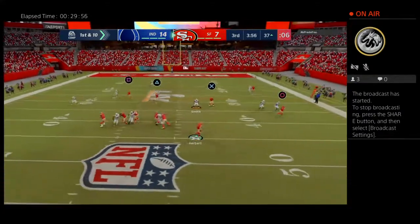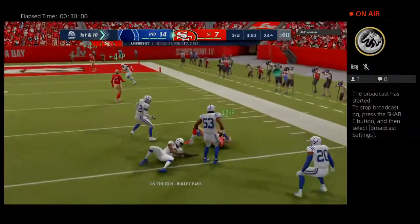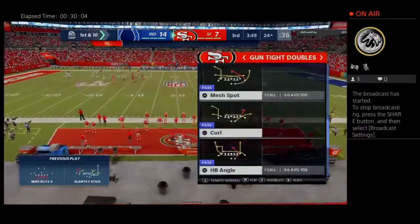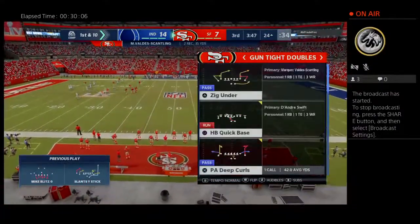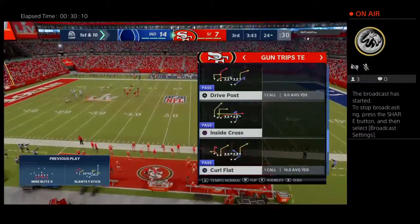On 1st and 10, Herbert flush to his right. Got an open man. It's Valdez-Scantling. And brought down, but not before they're inside the 25. Another nice gain, 13 yards that time, and another first down.